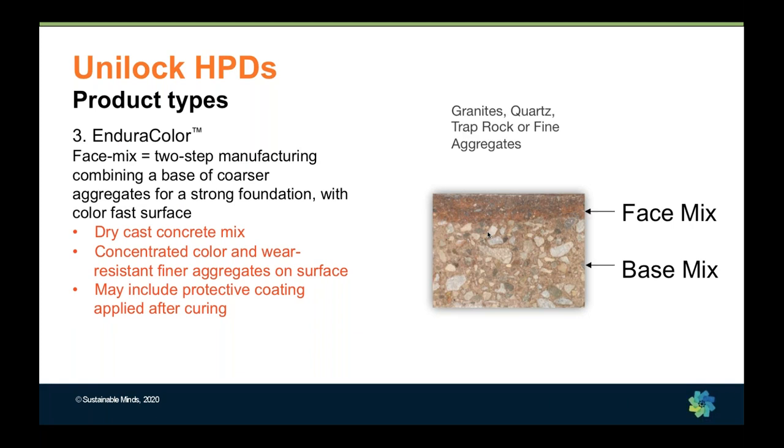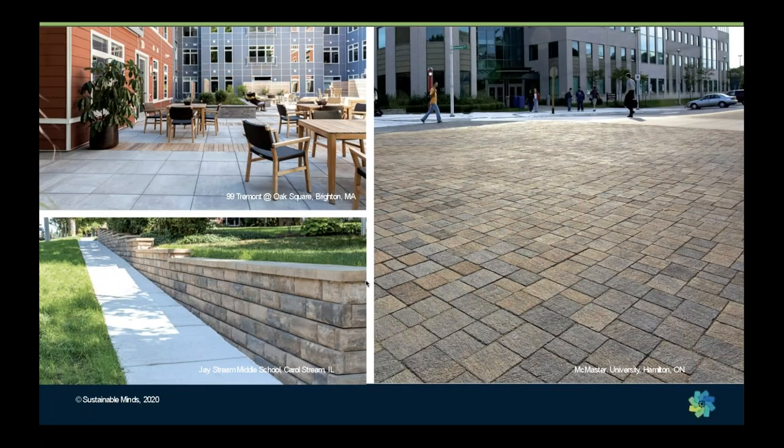The third product jumps into our EnduroColor product line, which is the face mix, which we introduced into the marketplace in the early 90s. This uses a coarser base mix and then uses much finer ingredients on the surface, so it's a two-step process that is done at the same time, and it cures together, so there's no chance of any kind of delamination or separation. It gives us the flexibility to have different surfaces. It also allows us to have a very concentrated color and wear-resistant surface, so there's no fading. It's very color stable.